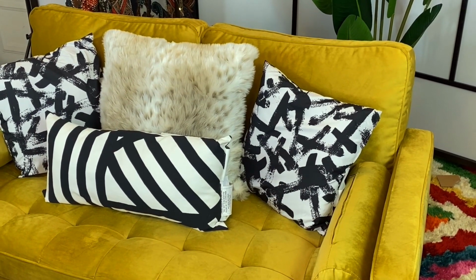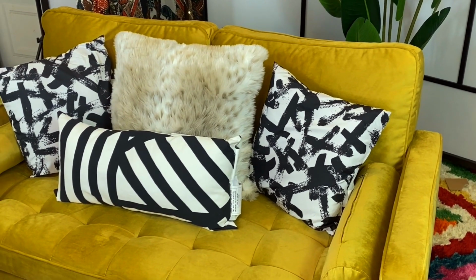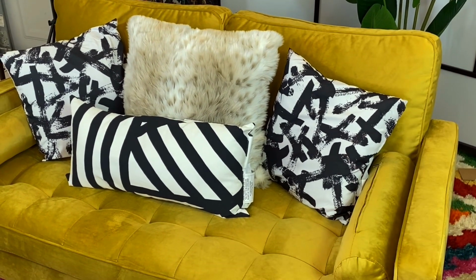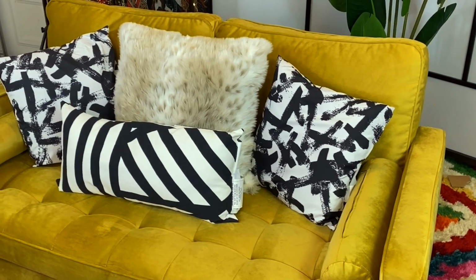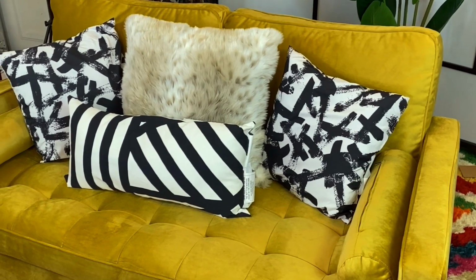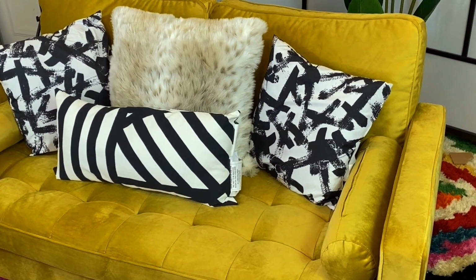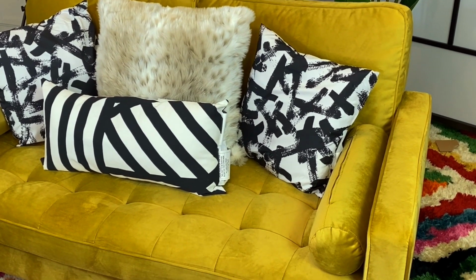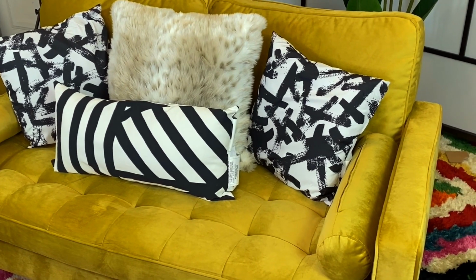I actually got the middle pillow from IKEA too, and the cool thing about it is it's just a pillow, and the furry aspect of the pillow is a pillow cover, so whenever I want to change it out, I can. Both of the pillows on the side from IKEA were $2, okay? We live for a budget. And the pillow in the middle, I think, was like $4.